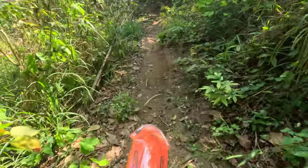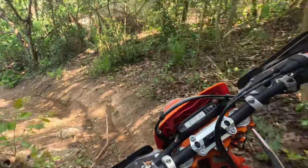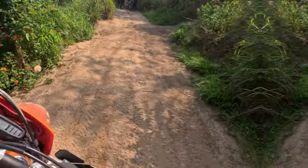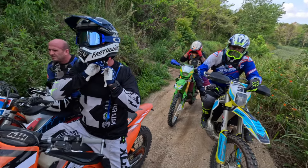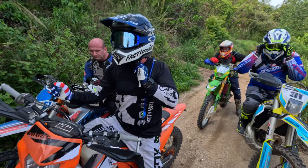What I don't like is that the tires that come on this bike, they suck for this terrain. Yeah, KDX doing all right? Actually, yeah, it was so terrible. KDX doing all right, but it's got no power.